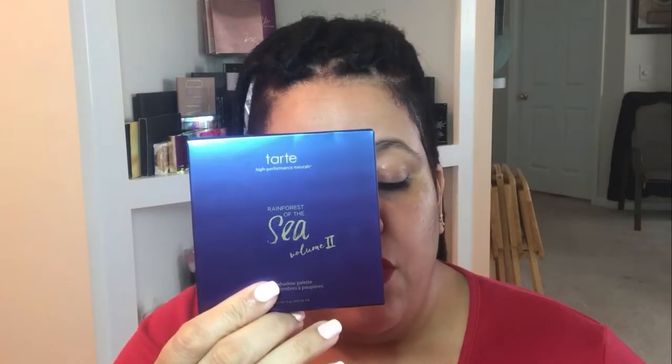We will move on. All right, last but not least, and what I am most excited about, ba-bam. Rainforest of the Sea Volume 2 by Tarte. Retail price, $36. I am so excited because I wanted this and it came in my BoxyCharm box. Loving it. Crease-free eyeshadow palette with the best-selling creamy powder formula in 8 cool tone shades. Let's open it.